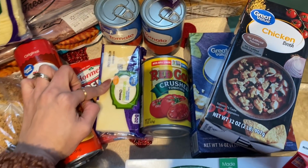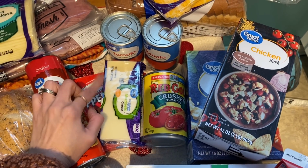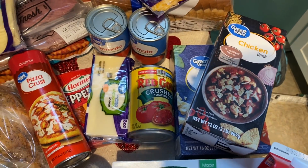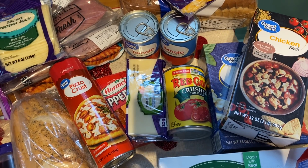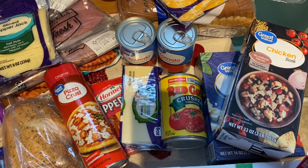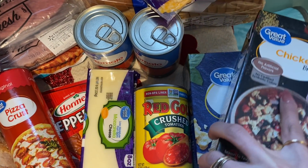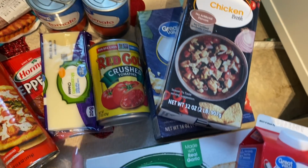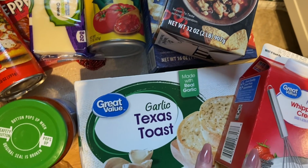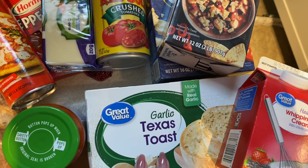Then we have our Instapot Ziti Pasta. That was a recipe that I found over on Pinterest. It's just super easy, and you could add meat to it. I haven't, but this makes a lot, so you could even do half the recipe or something if you wanted to. But anyway, I got chicken broth, the ziti pasta, the crushed tomatoes, the Parmesan cheese, the heavy whipping cream. I got some garlic bread to go on the side with this one.